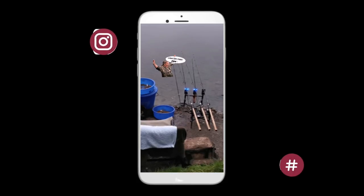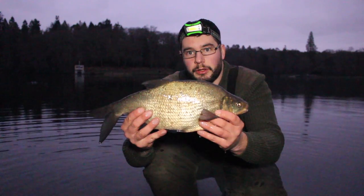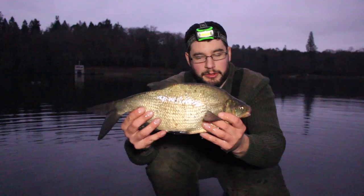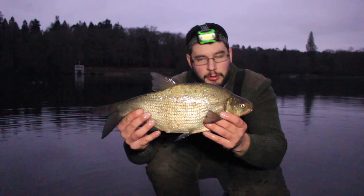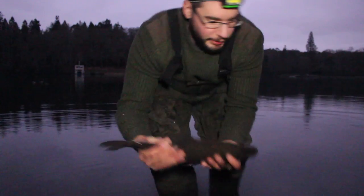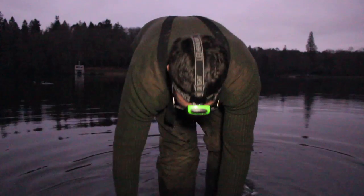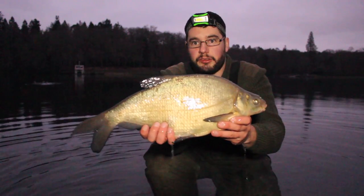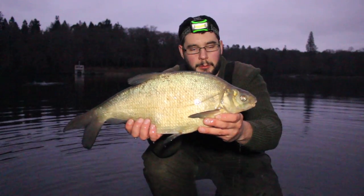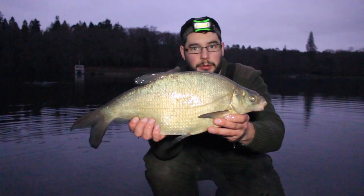Left one and the middle one are going. Better go and sort them out. Thought it was going to be a good roach, actually, to be honest, but I think it's probably a hybrid, to be fair. Looks like a bit of a hybrid bream. Slip that one back. And there's the second one. A little bit more substantial than the other one. Little bream.